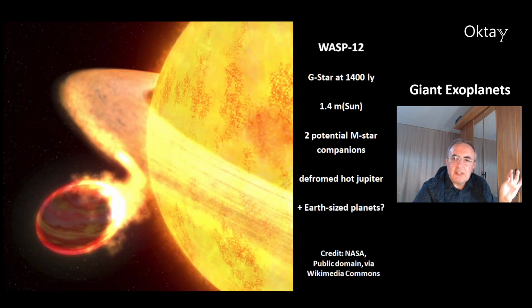And this is another very interesting system. That's JWST, another G-type star like the sun at 1400 light years distance. It is more massive than the sun with 1.4 solar masses. It could be that this star has 2 potential M-star companions. M-stars are red dwarfs. And you can see a deformed hot Jupiter.